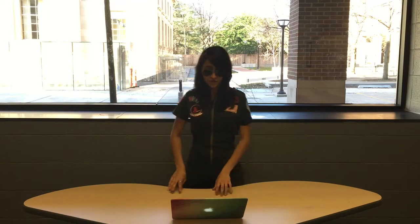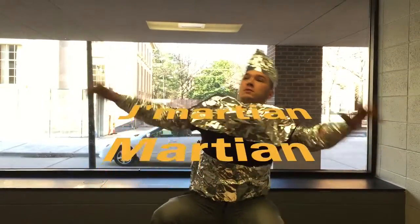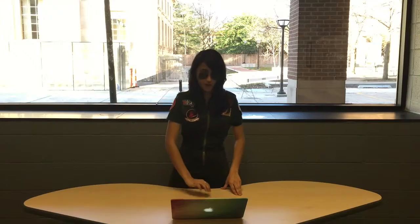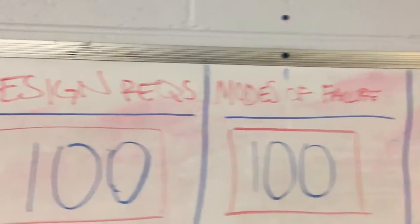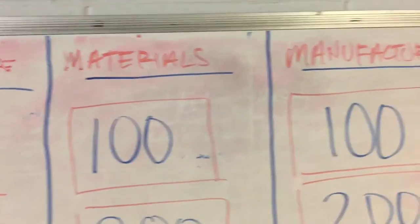Finally, traveling all the way from Mars himself, let's welcome Jamartian. Jamartian has been living on Mars his entire life and knows firsthand the devastating effects of the intergalactic wars. He's come on the show to spread awareness for this cause. Alright then, let's start. Today's categories are identification of the system, design requirements, modes of failure, materials processing, and finally, manufacturing. Since Jamartian has traveled the longest, we'll let him start.